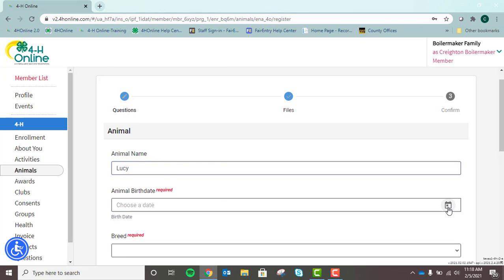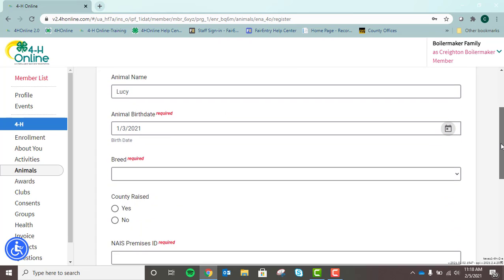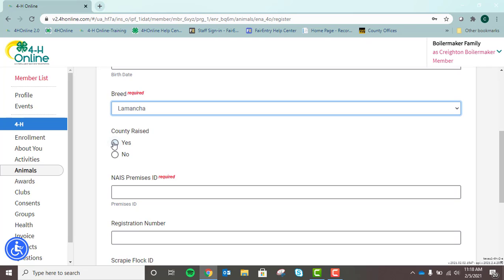We'll choose the animal's birth date. We'll select the breed. You can indicate if they are county raised or not. Premise ID. Please note that all livestock have to have a premise ID to exhibit livestock in Indiana. If you do not have a premise ID or you don't remember your premise ID, please contact the Board of Animal Health. Please do not wait until May 15th to start this process because it does take a little bit of time. So we will put in our information here on our premise ID.